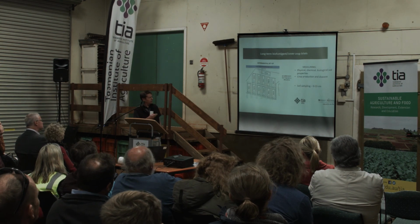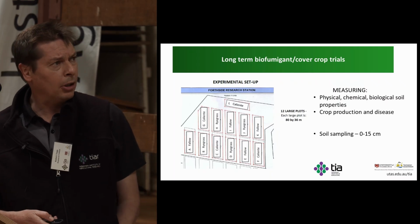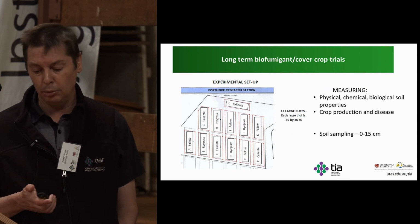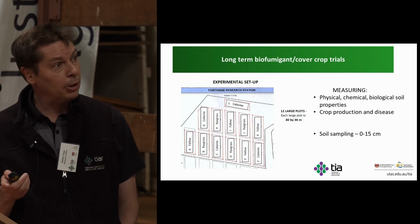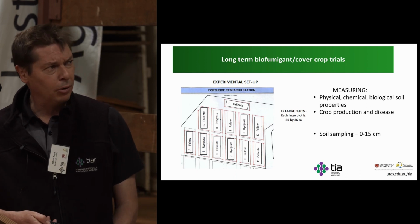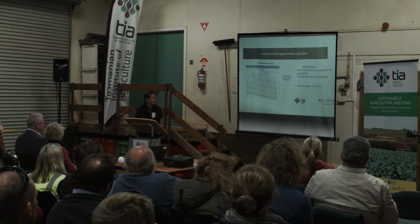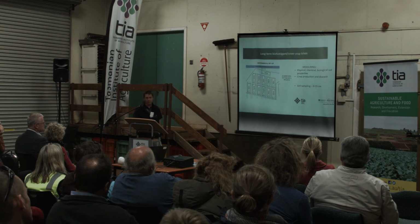That's just a pictorial of the setup. The plot size is quite large, 80 by 36 metres for each individual plot. These can be broken up into subplots. So overall there's 48 experimental units across the site. We've focused on measuring physical, chemical and biological soil properties, specifically over the last 3 or 4 years.